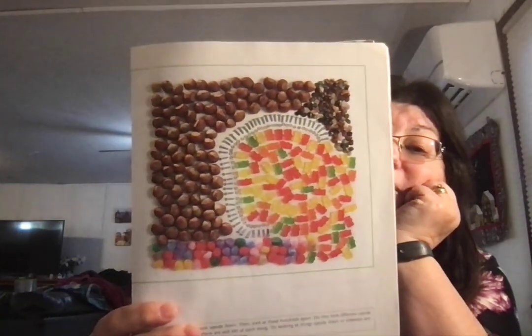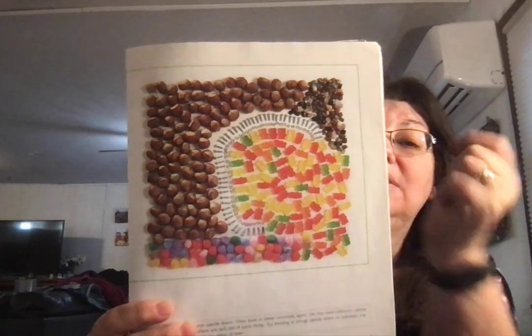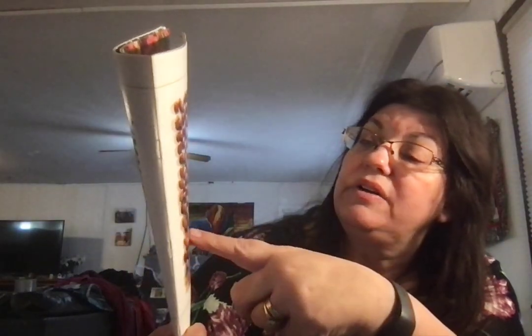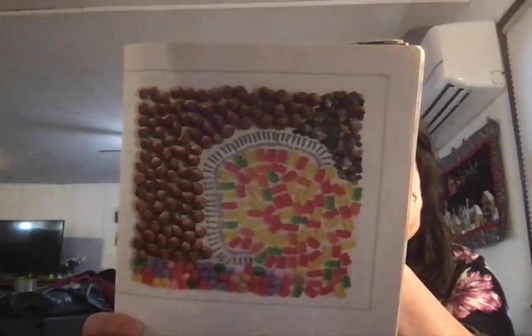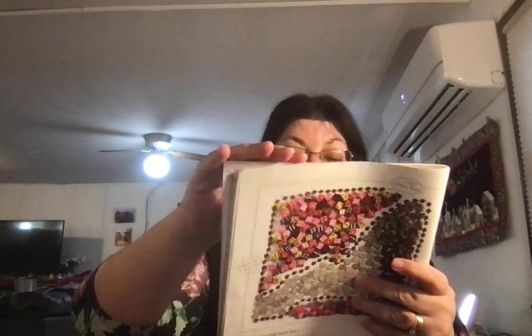What do you think? How many of each of those things? Probably about 100 gummy bears and 100 puff balls and 100 acorns and probably 50 screws and 50 nuts, which would be a group of 100. About 100. So that's what 100 looks like.